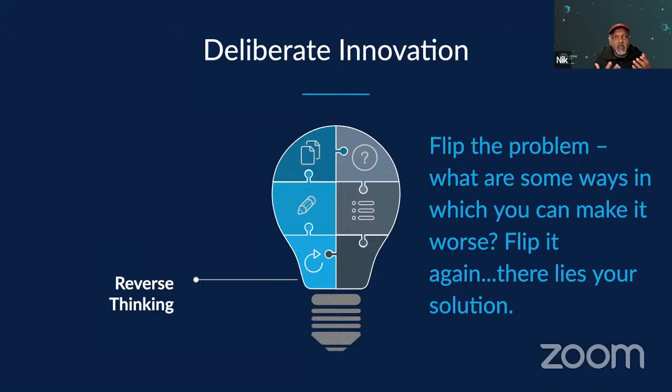That is something that no user would ever agree with. All right, so you've got the worst case scenario. Now flip it. What would the opposite of that be? Well, the opposite of that would be that the transaction would be completely free. So how can you make that happen? Think about that, and there lies your solution.